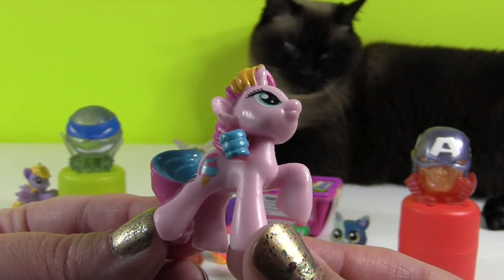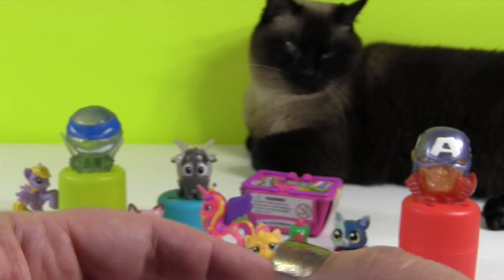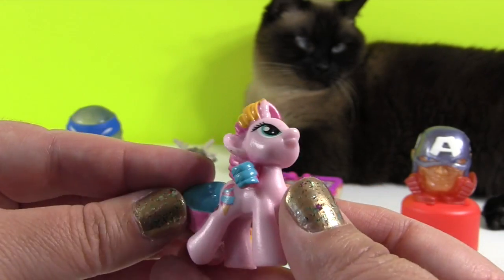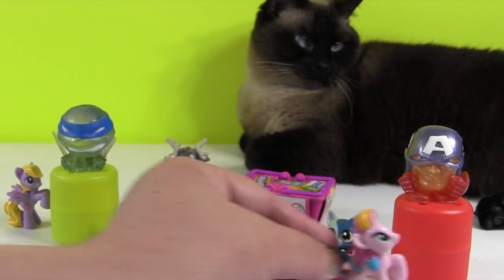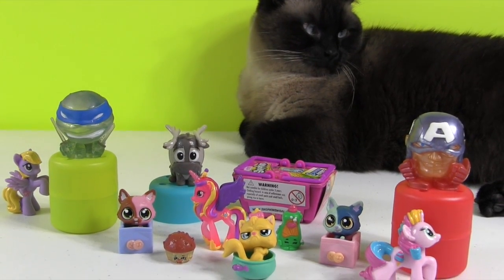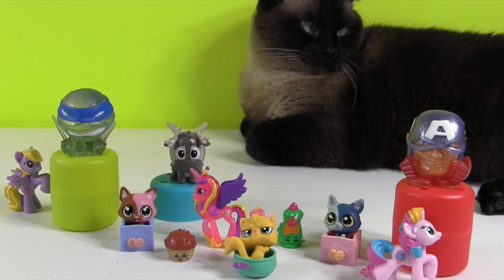Maybe. She's kind of dressed like her swirly ice cream cutie mark because her hair is all different colors. And she's very cute. She's a unicorn. And I like all her different color hair. It's awesome. Uh-oh, you can't see her. Here we go. We got two pink ponies and one purple pony. I know. And all those kitties.